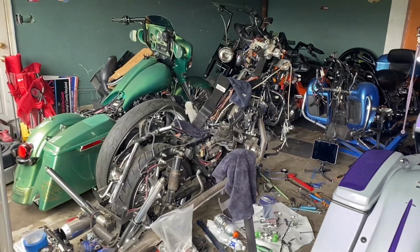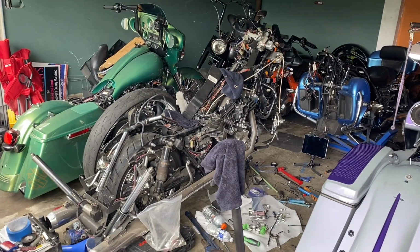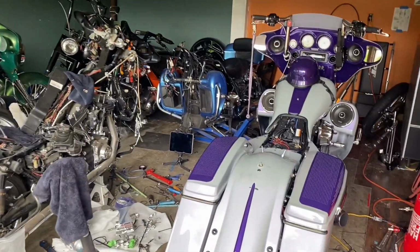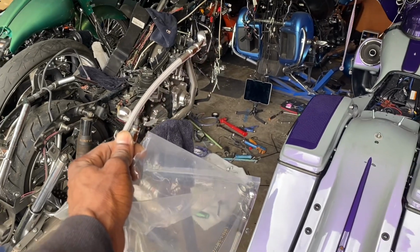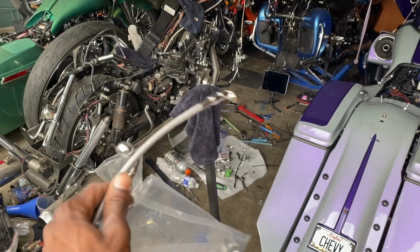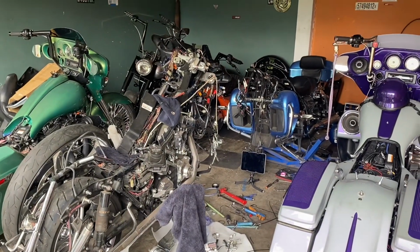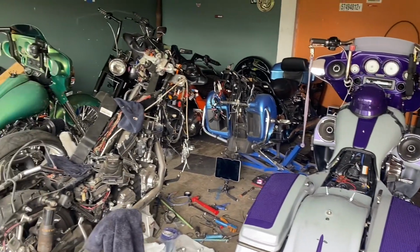Save me some money and 4 days on shipping. I usually pay around $100-$120 for cables, and I gotta wait 3-4 days for shipping. But with Joe, I spent $65 and got this cable extended 6 inches plus six, still stainless braided. I saved like $40-$50 and 3-4 days on shipping.